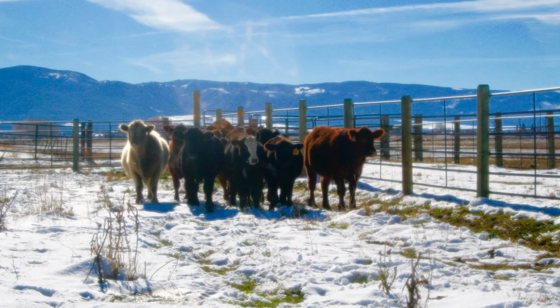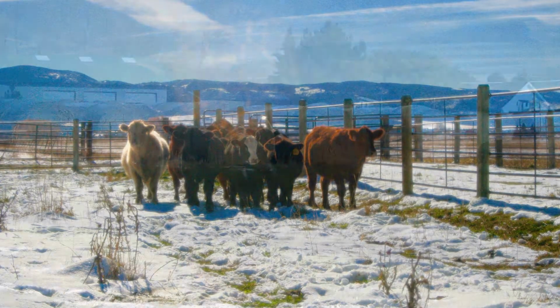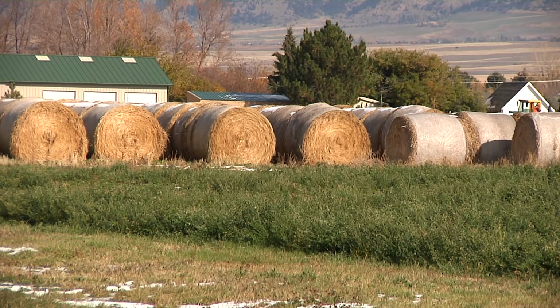Really interesting seeing other producers' animals come into Montana State University. Growing up on a cow-calf operation, you get to see all the success that you have as a producer, but now you get to see all these other calves from all around the state come in and see how they treat their program and how they develop their calves. And we get to take it one step further.